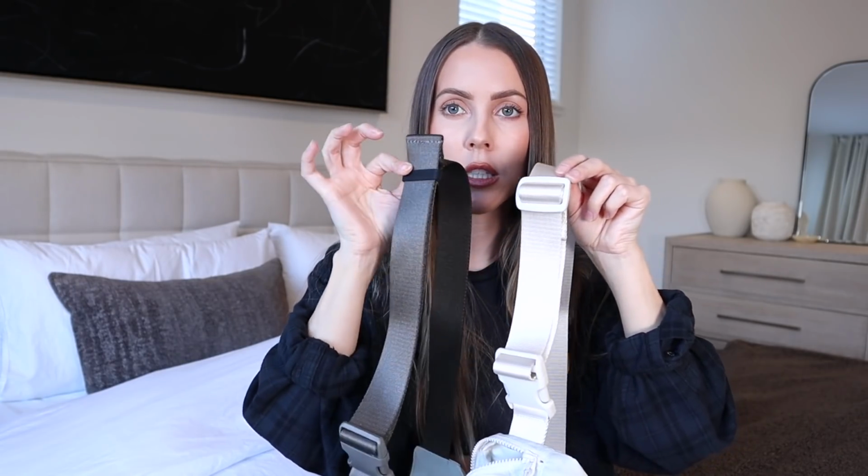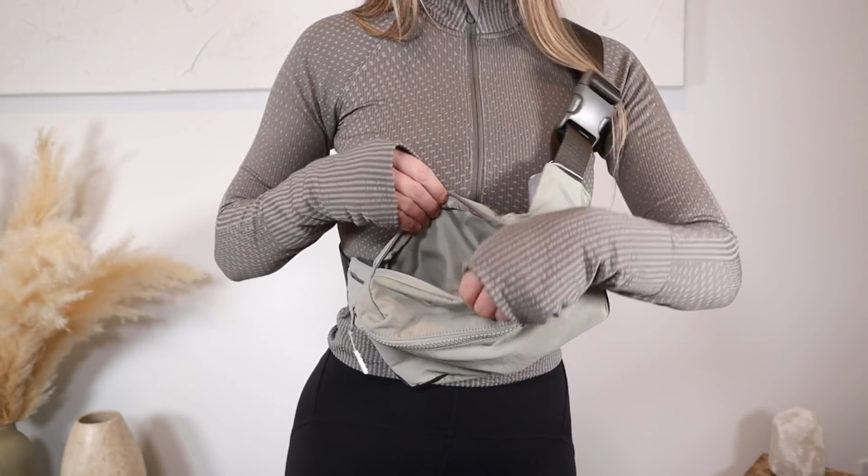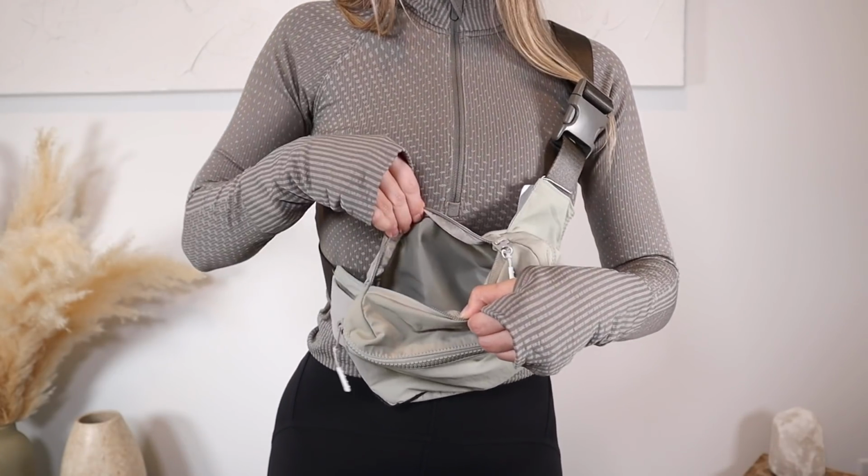So the belts are the same, but you can see right here that the everywhere belt bag has this larger adjusting thing right here versus this one doesn't. It sits a lot flatter. So anyways, let's get into the details of this. So this one has a large back pocket too, like massive.